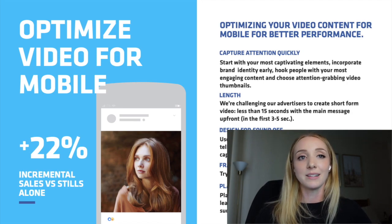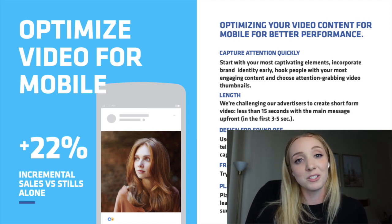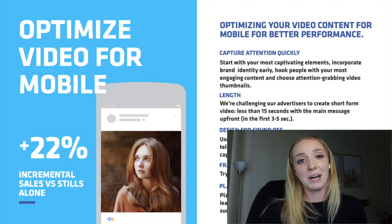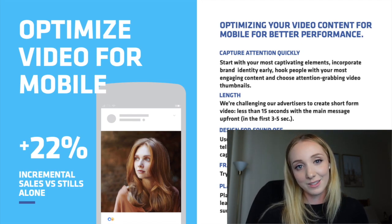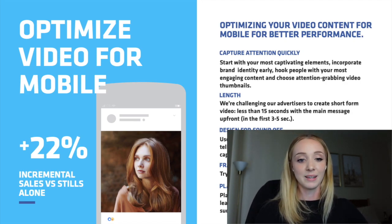So we like to say delight with sound on. So don't make it so that people have to watch it with sound on, but if they do have sound on, then it's just an extra delight. They get some nice little music or some additional information in the voiceover.